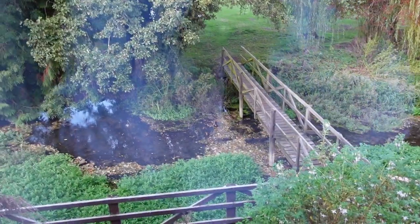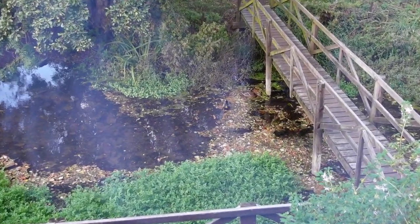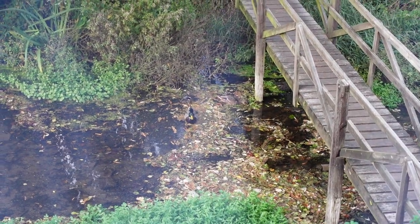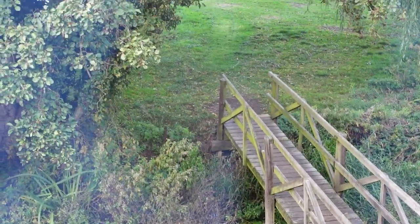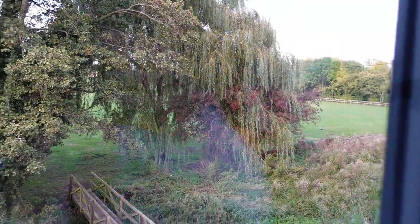Can you see the ducks? Oh, there's a boy with two girls. Love the view. Better than last night.